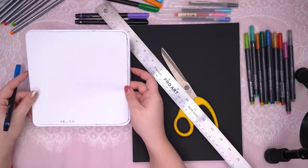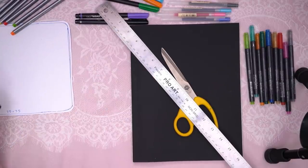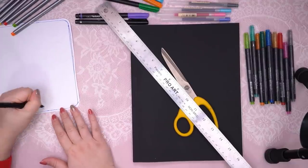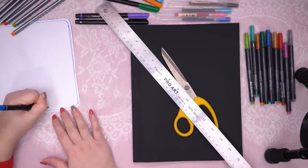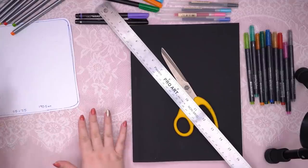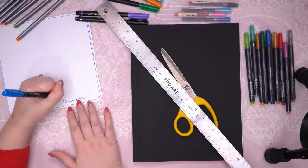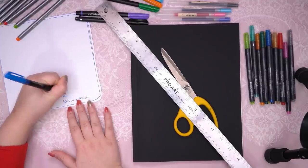I like that size. So sweet. Convert 7.5 inches to millimeters. 7.5 inches is 190.5 millimeters. We'll just round down to 190. Well, I'll just write exact, and then when I order, I can round that down. 7.25 inches is equivalent to 184.15 millimeters.